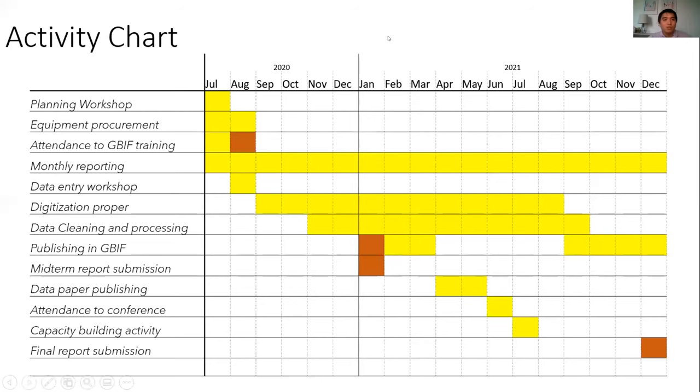So to visualize yung pinaka activities ng project, dapat nag-start na tayo with procurement this month. So nagkaroon ng problema with sa pandemic kaya hindi pa makapag-canvas and all of that. And then attendance to GBIF training. I've been attending yung GBIF training workshop para capacity building para ako yung magre-relay sa other staff kung ano pa yung kailangang matutunan for digitization. So gagawin natin yon through the help of ACB sa data entry workshop.